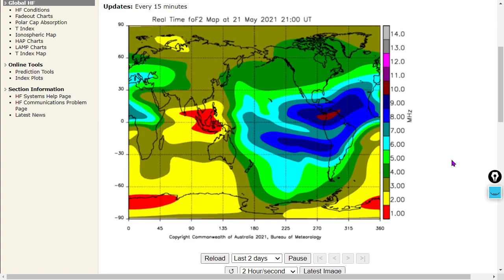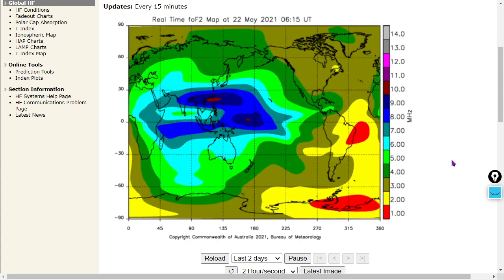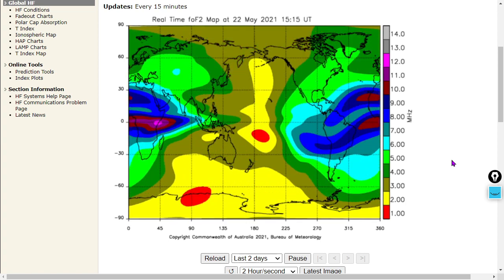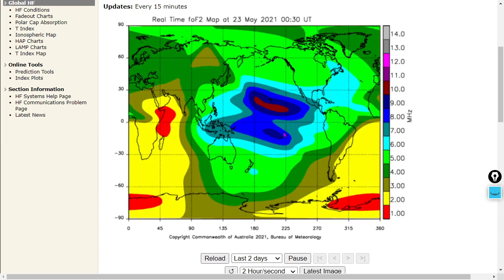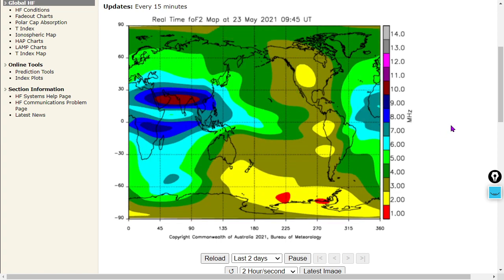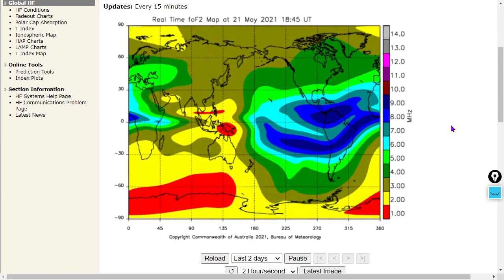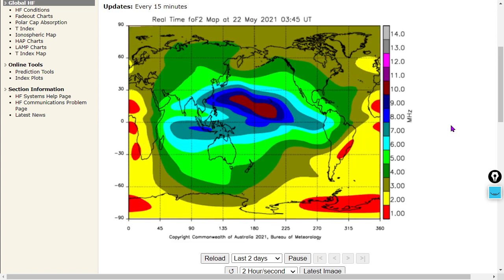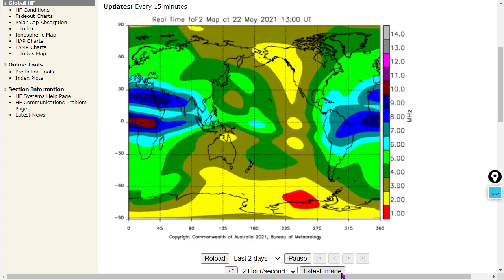So I had to reload that for some reason. It stopped playing. And we see very localized regions of vibrational frequency in a normal range here. But at the South Pole, we're seeing some sort of odd charge downs. Really, at both poles, we're seeing some charge downs of the ionosphere. It's frankly looking a little bit wobbly right now, folks.